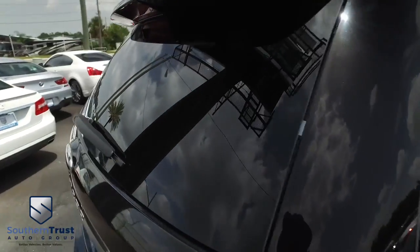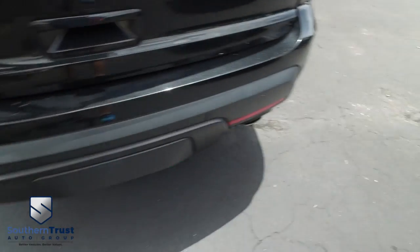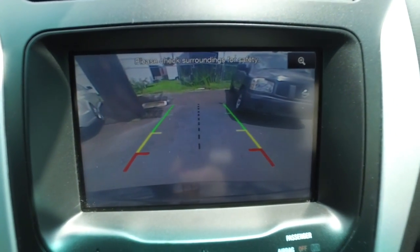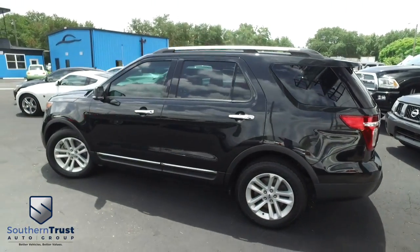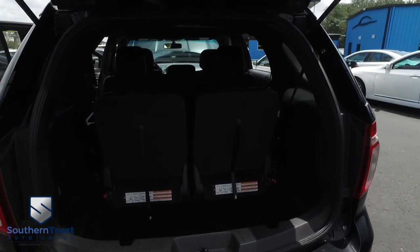It's the only way. Guys, you got these backup sensors to keep you, your family, and your Explorer safe when going in reverse. You got a tow hitch right under there. James Bond technology backup camera, the screen, the LCD device. Sorry, smoke screen not included. Do not wait. Do not hesitate. Do not procrastinate. This beautiful XLT SUV will not last long. Call us now. Let's go inside your beautiful Explorer.